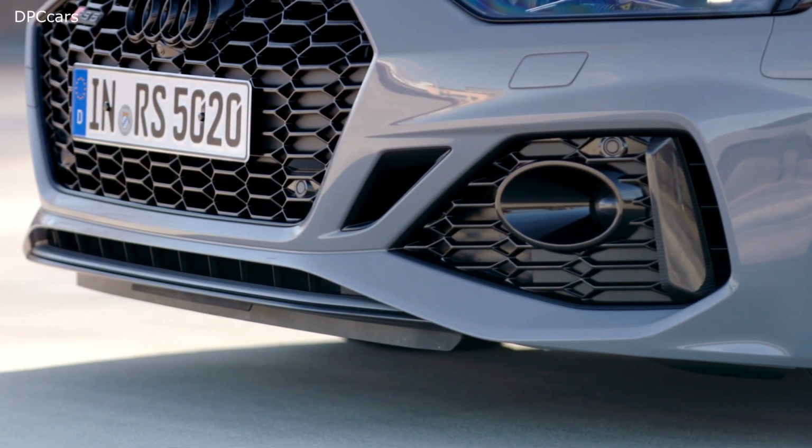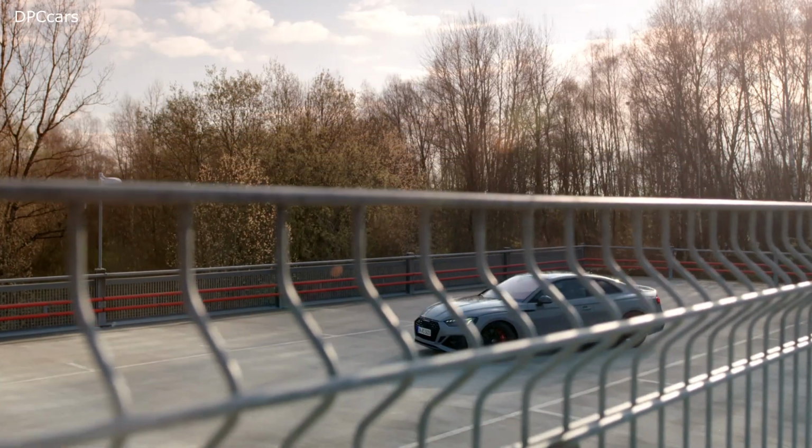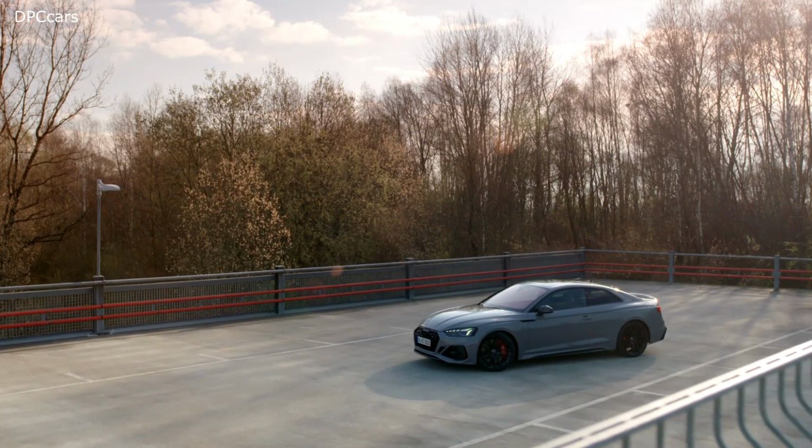So we give the car a completely sporty and stable sound, however we think it is not so intrusive.